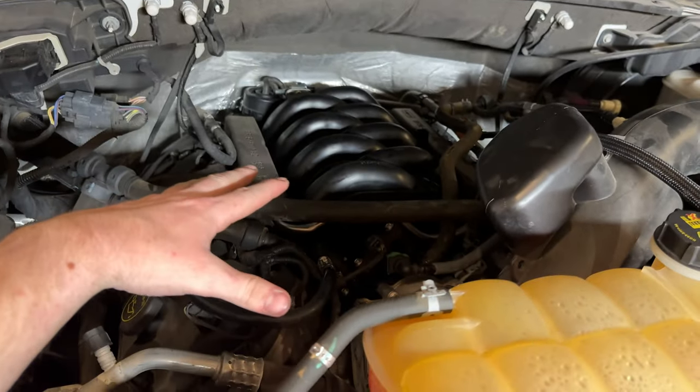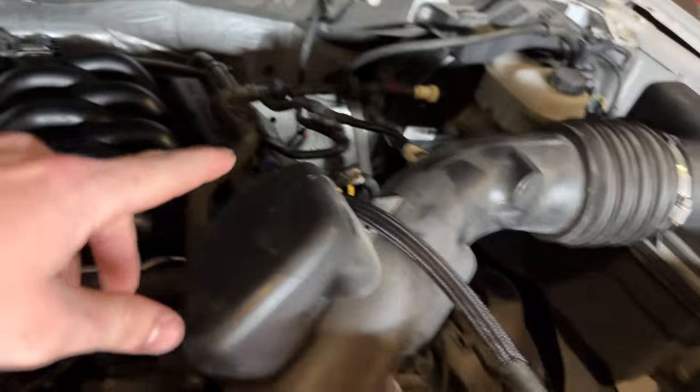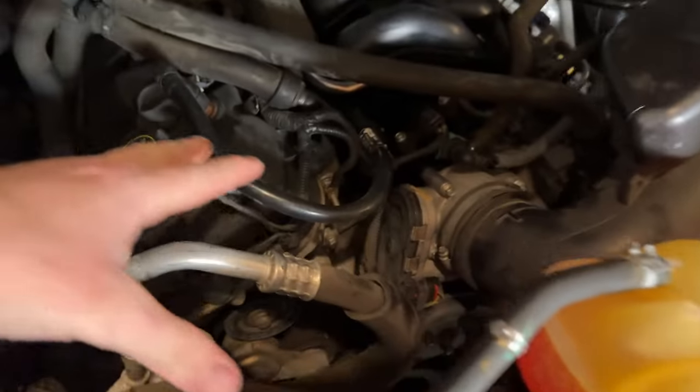All right, you guys. We have finally put everything back together on the F-150. Everything connected. The brand new intake manifold is in. We got all our hoses connected. Everything with the intake, throttle bodies back in.